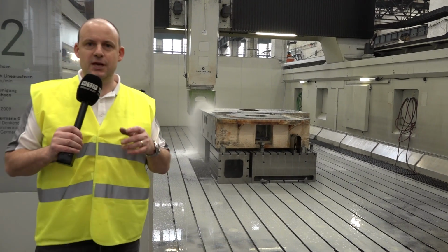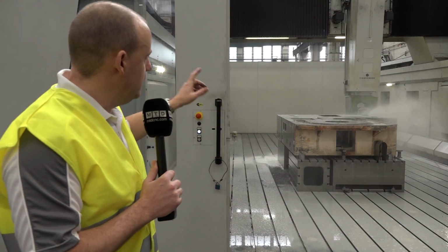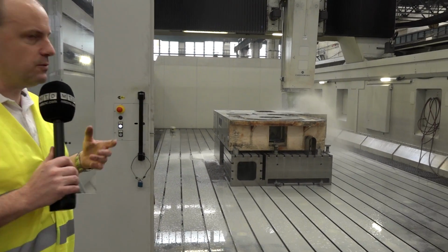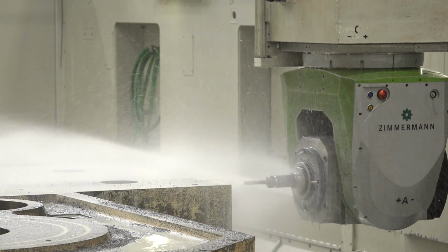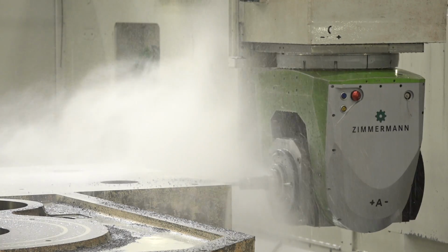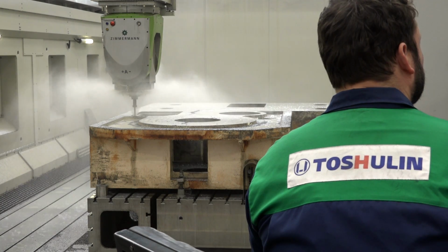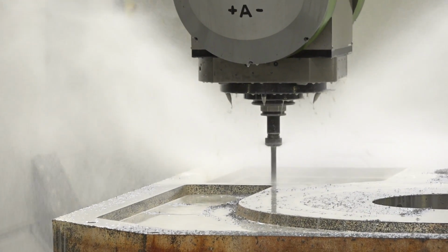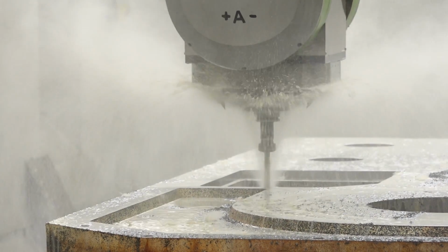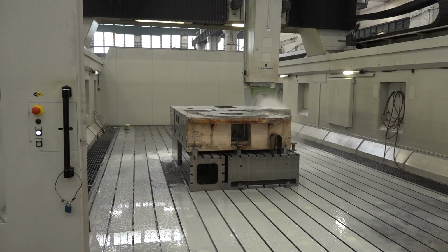So this is the first machine we're going to look at. This kicks a VMC into touch for sure. Look at this, a huge 5-axis machine. This is where the castings come in. This is the bed of a machine, and it's actually being machined on all 5 faces. You want to be able to do that on a part like this, a casting like this. You can ensure that you're going to get as much accuracy as you need because you're machining all faces in essentially the same operation. So all the castings will come through here to be machined before they go on to be ground.